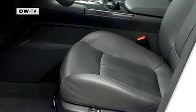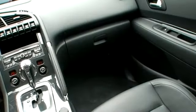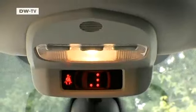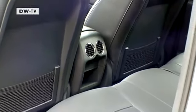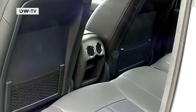And what about checking if everyone has their seatbelts on? This little gadget gives the driver an instant view of who is strapped in. There is also an internet connection.